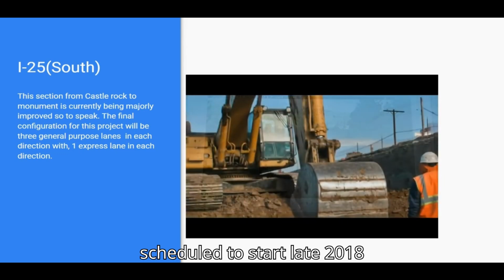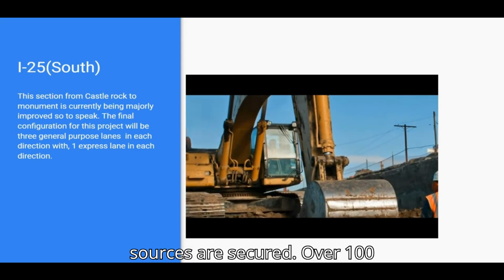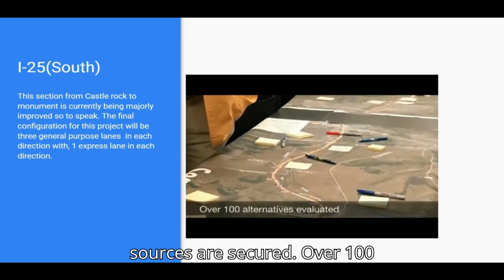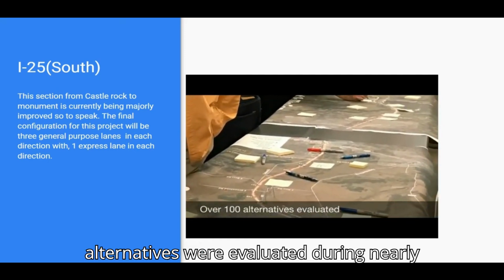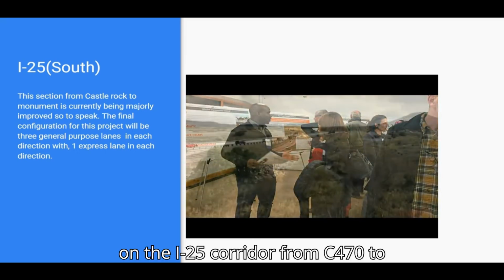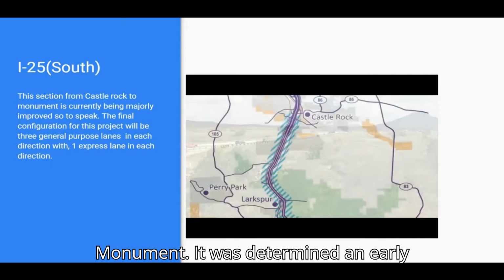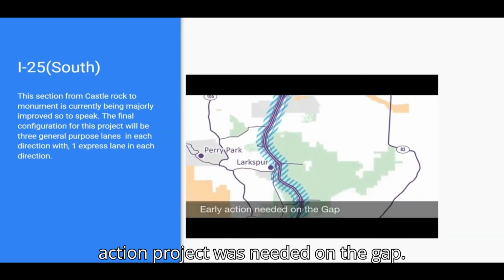Construction is scheduled to start late 2018 if all $350 million in funding sources are secured. Over 100 alternatives were evaluated during nearly a year's worth of study and public input on the I-25 corridor from C-470 to Monument. It was determined an early action project was needed on the Gap.